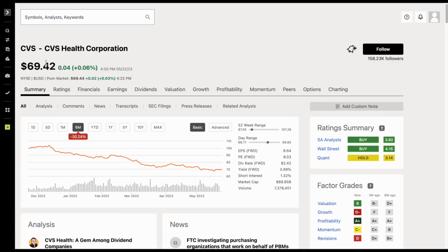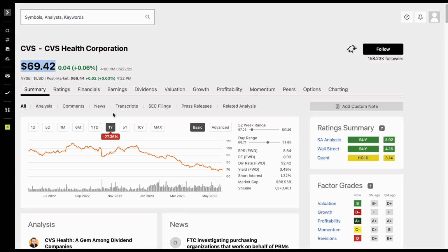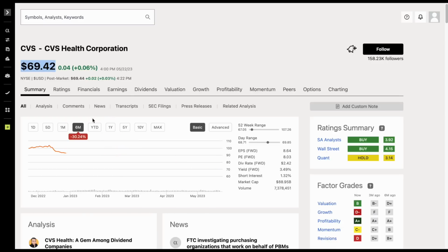CVS Health Corporation, stock ticker CVS, is trading right at its 52-week low. It's currently trading at $62.42, and over the past year, it's down about 27.36%, and over the past 6 months, down over 30%. So at its current trading price, is it a stock we should consider adding to our portfolio? Let's go ahead and dig into some of the metrics.